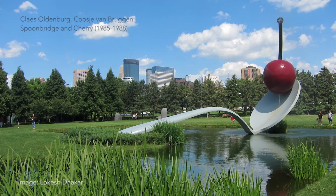Let's start off with one of the most iconic spoon sculptures located at the Walker Art Center in Minneapolis. It's by Claes Oldenburg with his collaborator and wife, Coosje van Bruggen. They're famous for making playful, oversized renditions of ordinary objects, including this enormous spoon with a cherry at the tip called Spoon Bridge and Cherry.